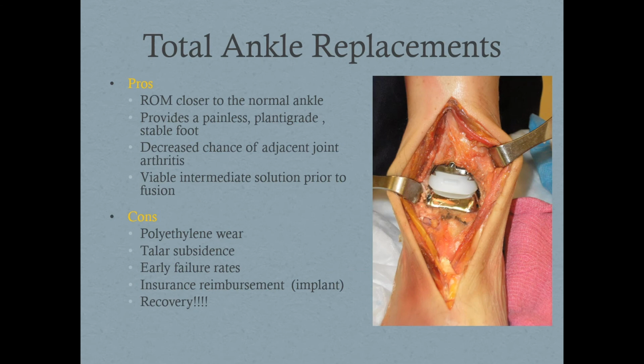So the pros of ankle replacements: we can get close to normal range of motion. We can decrease the pain. You're able to move up and down more. The cons is you're going to probably have to have multiple surgeries.